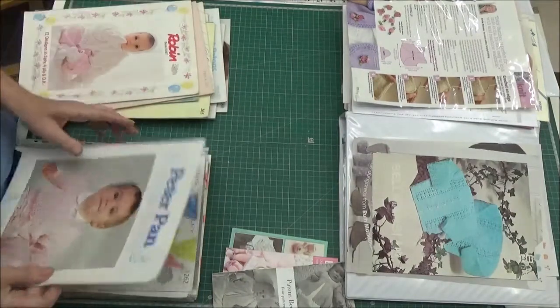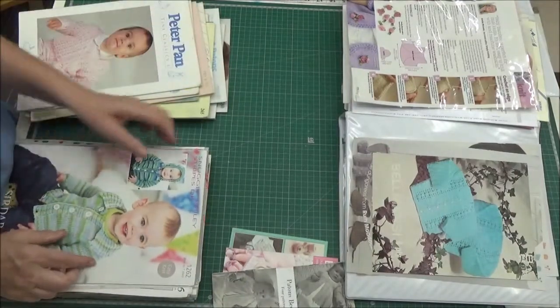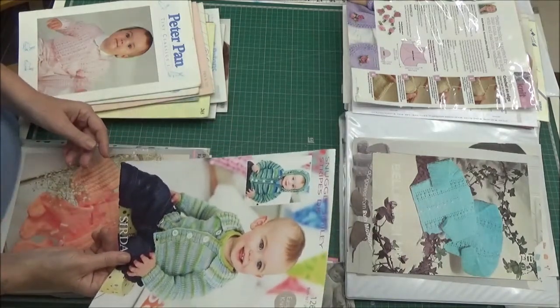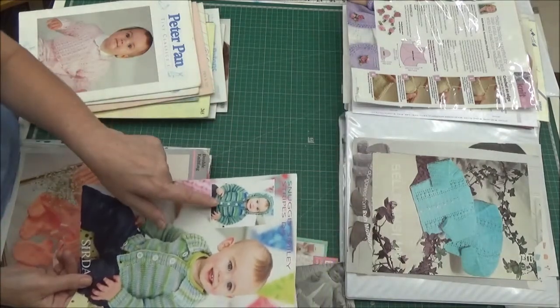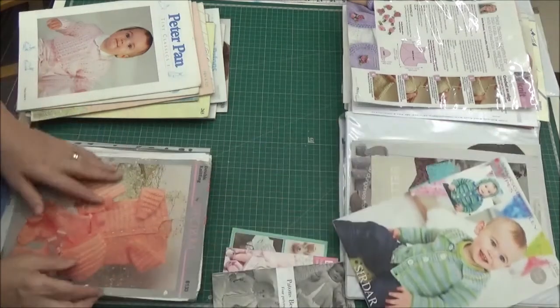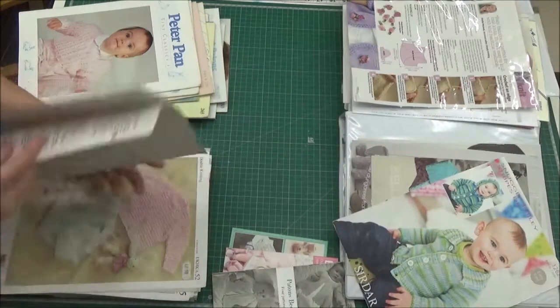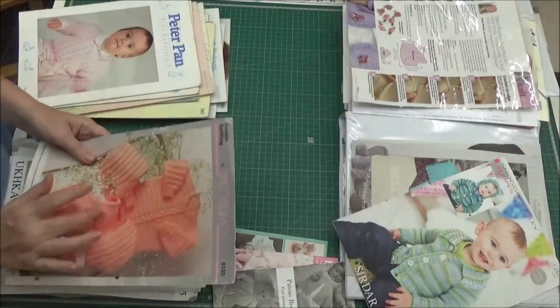Some of these are newer, like that. This one's for a boy, because I will be doing that for one of my grandchildren. Sorry, my grandson. Most probably end up doing the hoodie. We'll see. And this book, this one I have.